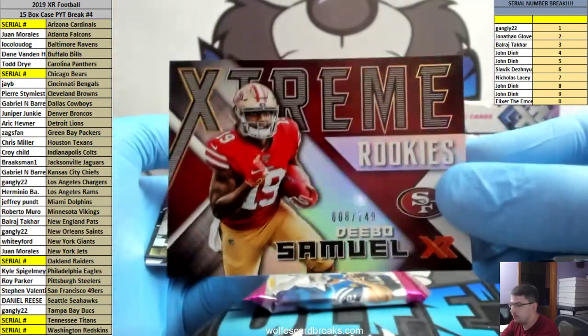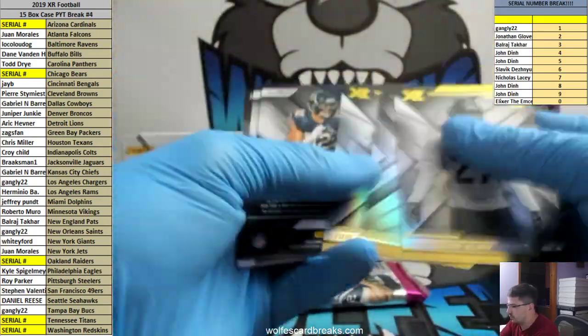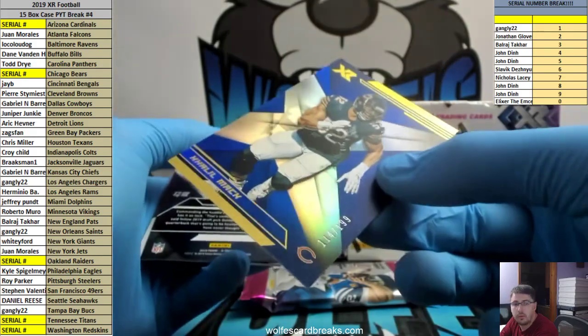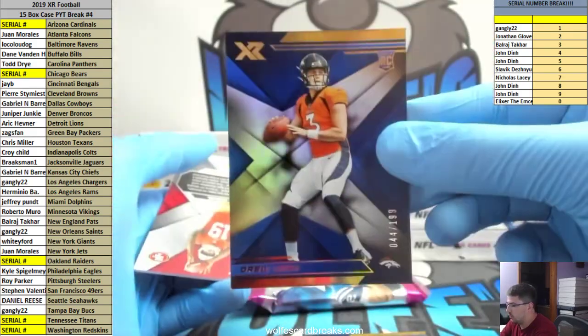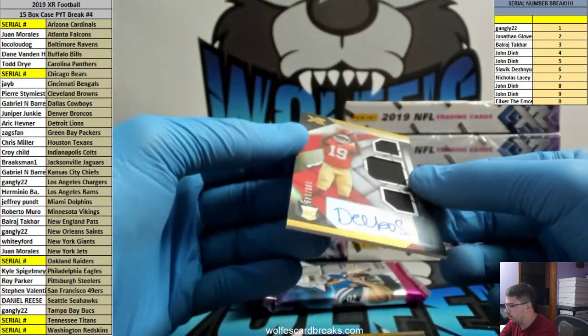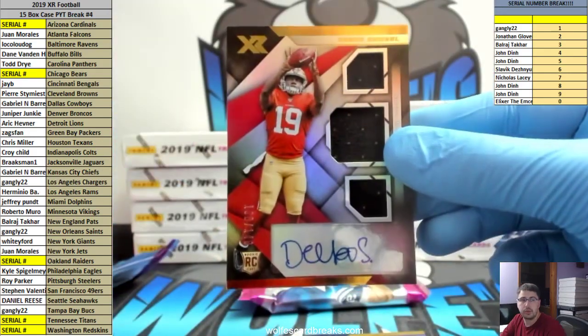Number to 149, Debo. Khalil Mack, number 114 out of 199. Drew Lock to 199. Debo, 100 out of 149, triple jersey autograph, San Fran.